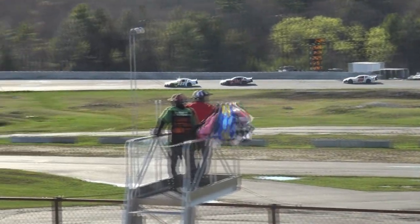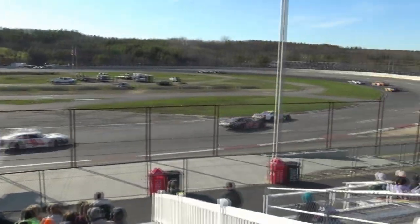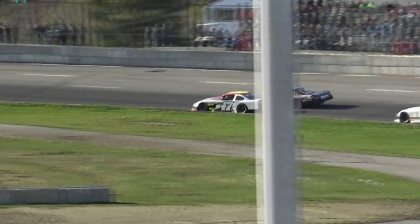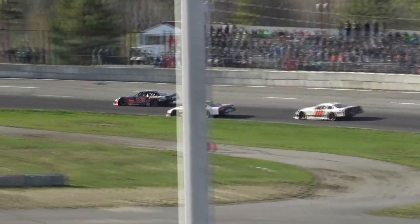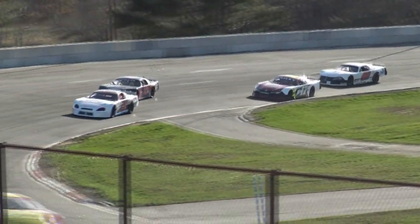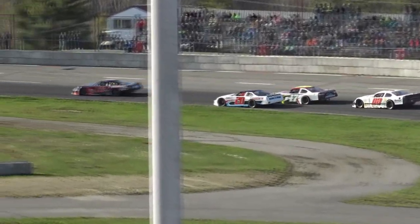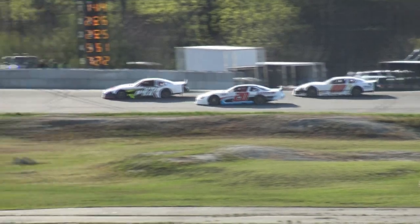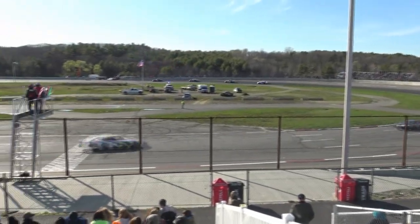Your fastest lap so far put down by Josh St. Clair with a 15:07:02. Looks like the number 30 of DC Alexander will go down pit lane one more time. Josh St. Clair, your new leader, as Andrew McLaughlin will settle back for second. Will Collins hangs in there for third.